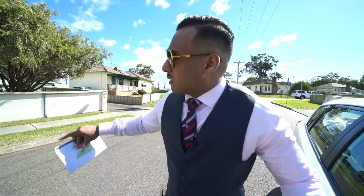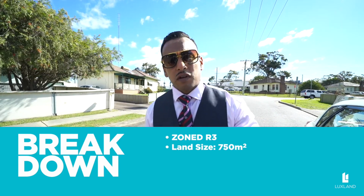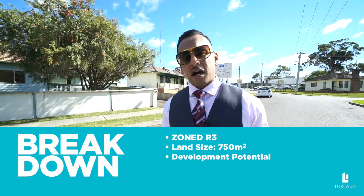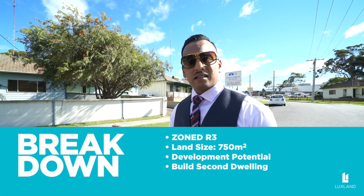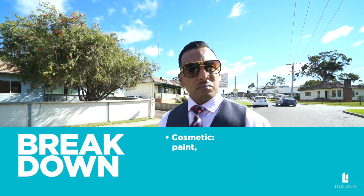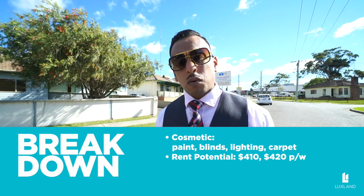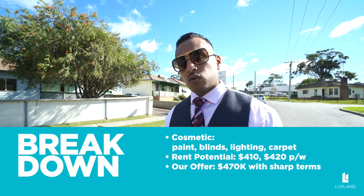All right. So we've inspected this property. This property doesn't look like much, especially with that fence there, but it's zoned R3. It's 750 square meters. It's got development potential for the future. You wouldn't develop on it now because you wouldn't really have the market for it right now. But what you would do is build a granny flat in the backyard, which will produce income, which will make this asset yield you 7% plus. All you would do to the existing dwelling is paint it, maybe put some new blinds, fix some lighting, some new carpet. You'd be able to rent it for probably $410, $420 a week. I think if we put an offer in at $470,000 with some sharp terms weighted towards the vendor, we should be able to secure this property. So let's see how we go with our opening offer.